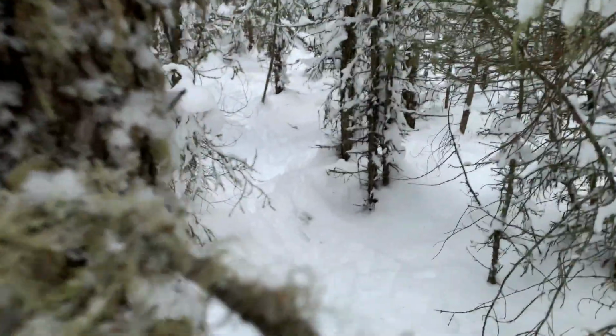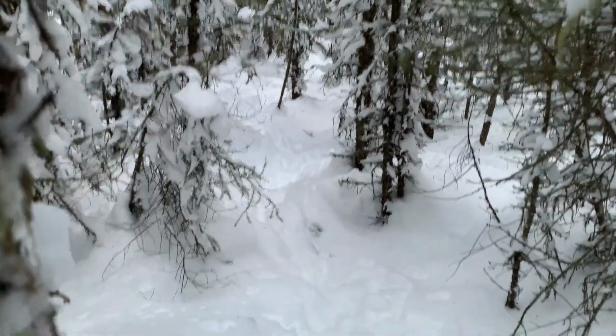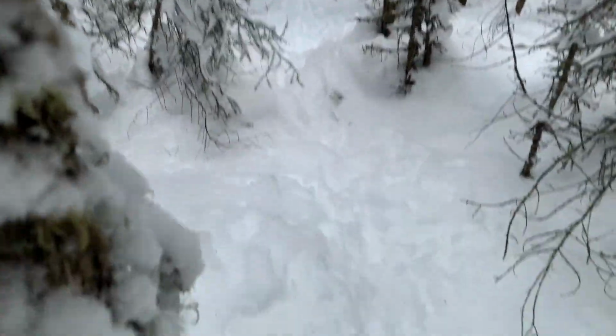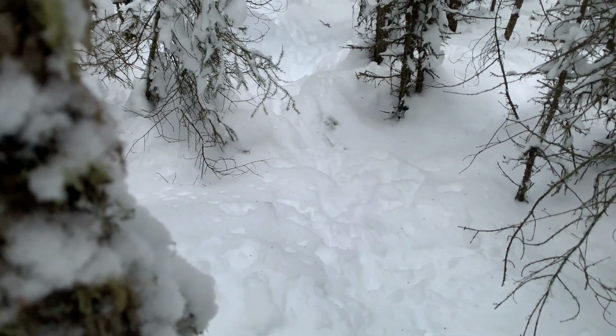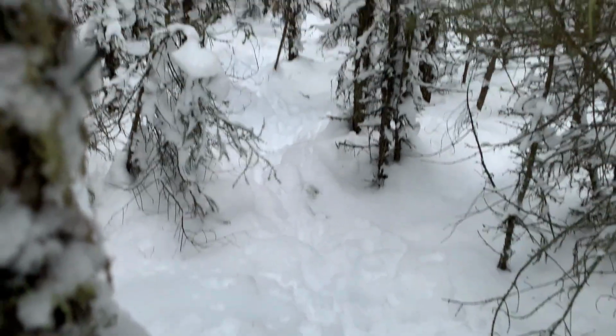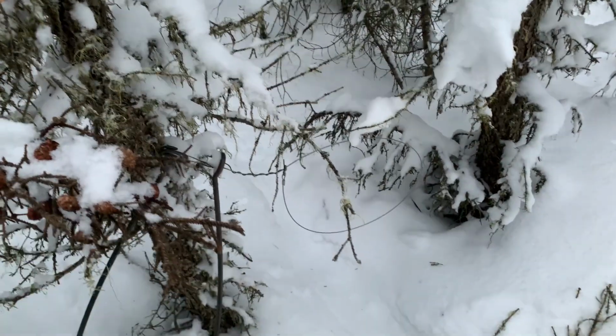So I'll show you what I see here. So the coyotes did come in, and then they stopped short about 2 or 3 feet of the snare, and then turn around and go back. So they are spotting the heavier cable there, but we'll leave it.